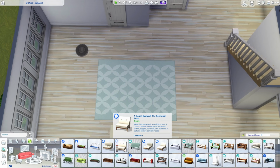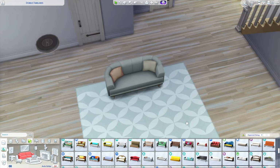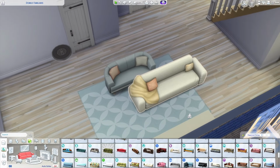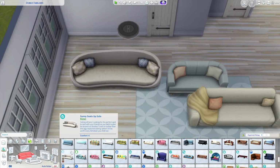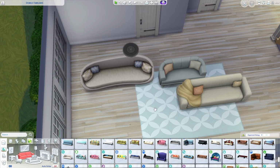However, if you do not have that, other good options would be something like this from High School Years, possibly this sofa from the Book Nook kit, this one from Growing Together, I believe. I actually really like this one in the space. It's a little bit more modern with that sort of organic shape, but it can work if you pair it with enough traditional elements to keep it from looking too modern.